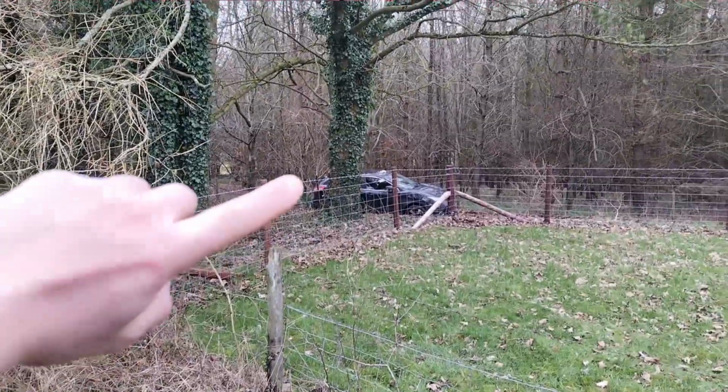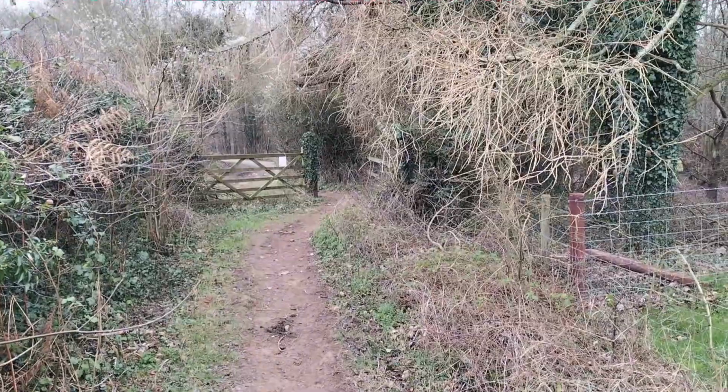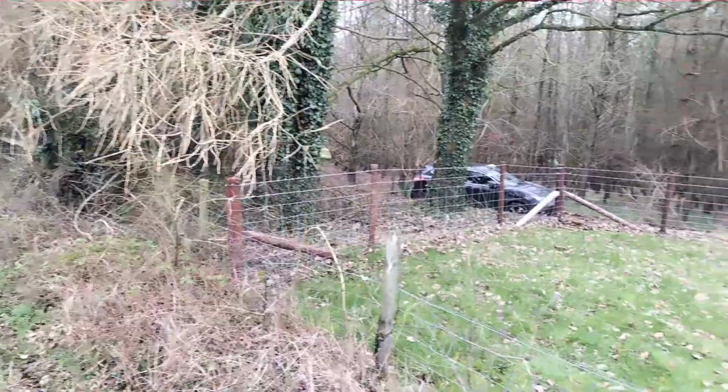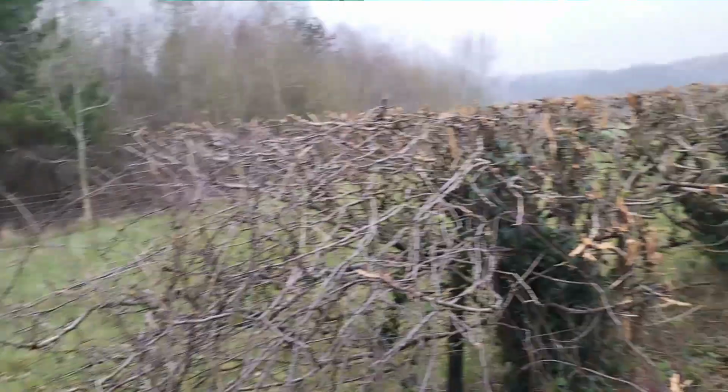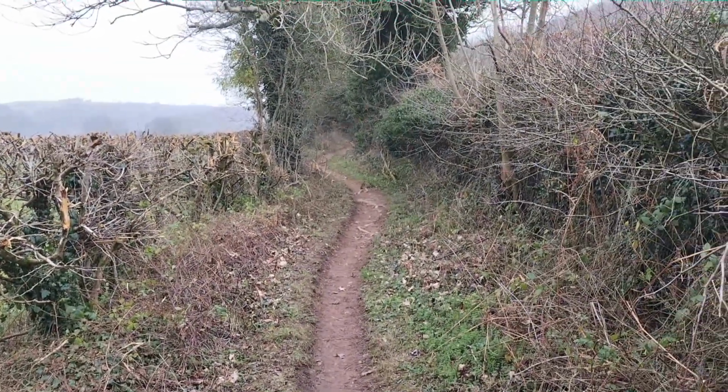I've just parked up. There's a nice little lay-by here. I'm looking up the hill there, and it does indeed look like there's a lot of trees. So let's take a wander and see what we find. Okay, so lay-by with car parked in it. There's the gate over there for the footpath, and if I pan you round, that is where we're heading, somewhere up there.